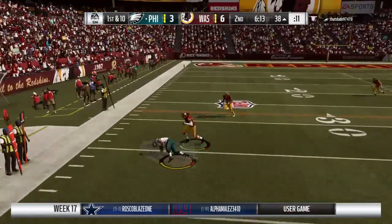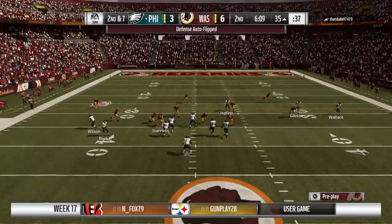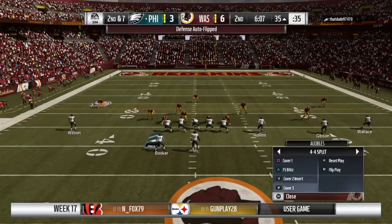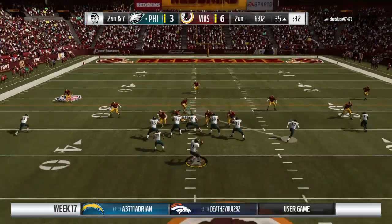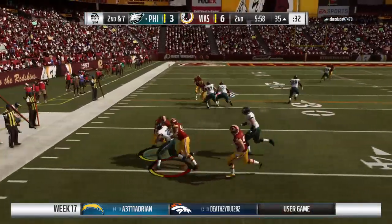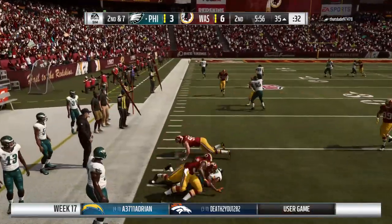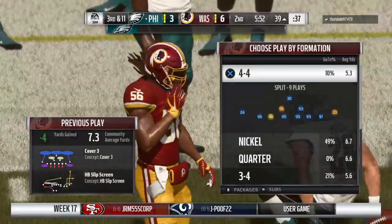1st and 10. Here's Wentz. This is Booker on the dump off. Call it a gain of 3, and that'll make it a 2nd down. So many times you hear today's NFL described as a space game. Get your best players into space with the football in their hands. That's why sometimes you just swing it out to your runner, get him out in the flat, and let him have a chance to make people miss in open field. It's a loss of 4.